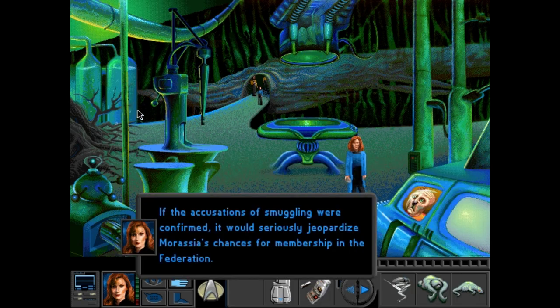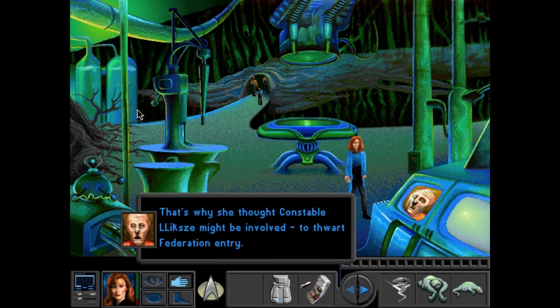If the accusations of smuggling were confirmed, it would seriously jeopardize Marassia's chances for membership in the Federation. That's why she thought Constable Lixie might be involved, to thwart Federation entry.